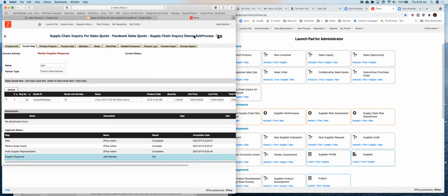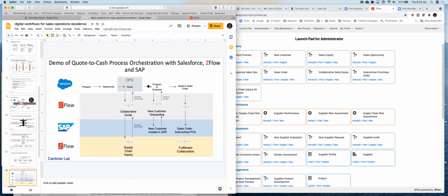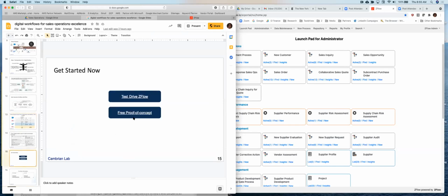One of the things we also wanted to highlight is that many of our customers take advantage of our test drive or free proof of concept. We want to make sure that ZFlow is right for you, and you don't want to spend a lot of time and money on something that may or may not do the job well. We want to always make sure that what we do is right for our customers, works well for them, and that they are pretty confident it will continue to improve their workflows and the different scenarios.